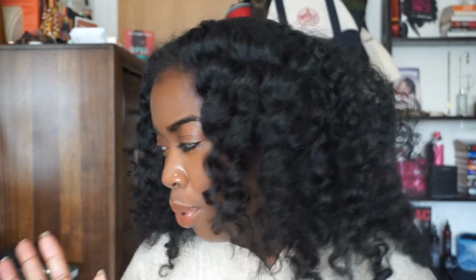I let my hair air dry for about 2 days, but if I sit under the dryer, I get even more definition, which I think I'm gonna do more often. Let me know in the comments down below if I should invest in a hooded dryer, because I have my bonnet dryer that I use from time to time, but I think I'm gonna shift my apartment around and make space for a hooded dryer, because sometimes I really can't wait the next day and sometimes I just want to have my hair ready for the week.